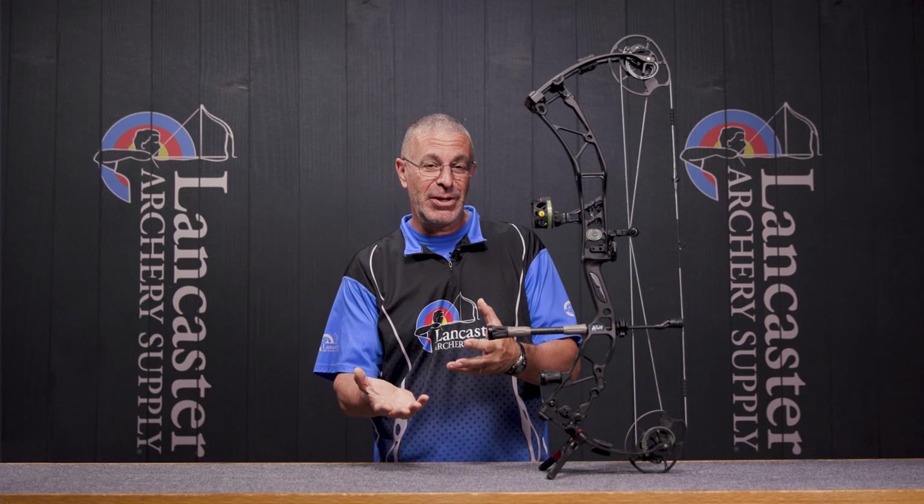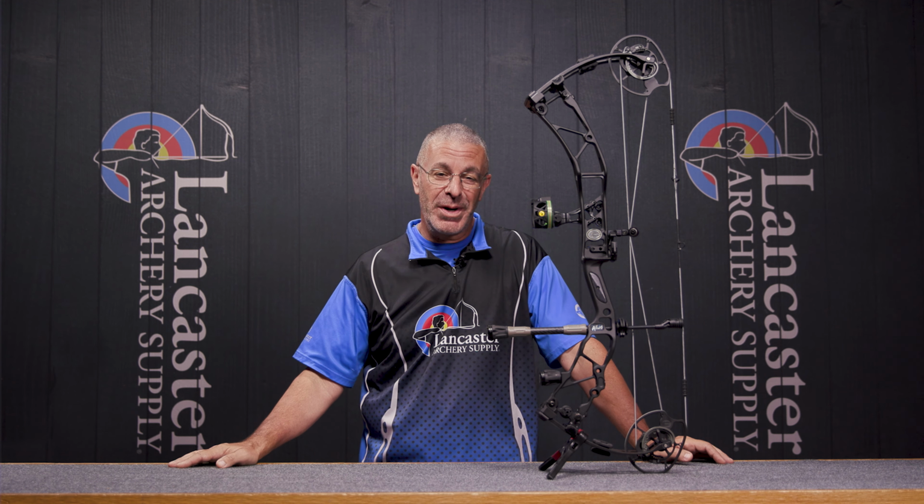Hey, women and short draw archers, have you been looking for a bow designed specifically for your needs? Elite has one for 2024.